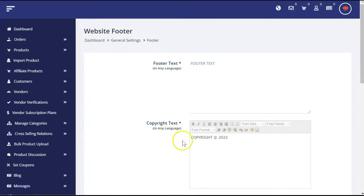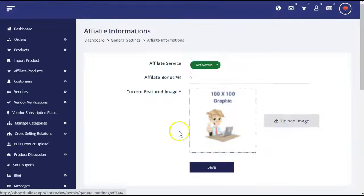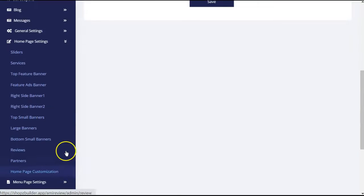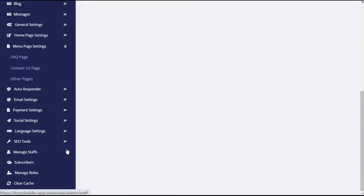If we look at the footer, there is no way to adjust the logo in the footer. You can have affiliate information if you wanted to set up your own affiliate program. There's also home page settings. These would be all of your sliders, your banners. You do have a customization option, and you can toggle these on and off as well. You also have a menu page setting.